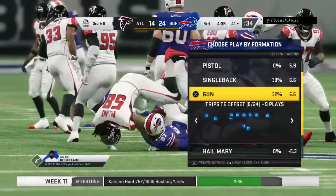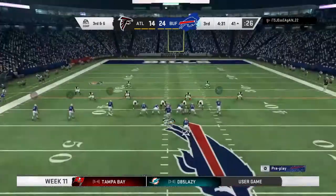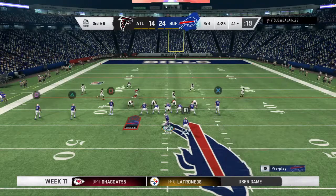Third quarter and you've got the lead. You're not ready to go into that 4-minute offense to close the game out, but a running game can really benefit your team right now. And they'll need to get to the 35 if they want to keep this drive going on 3rd down.